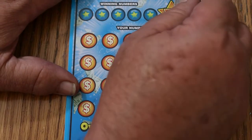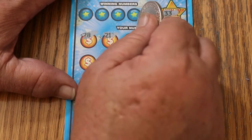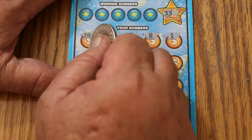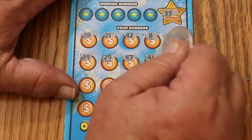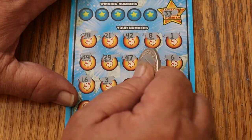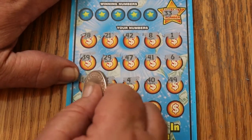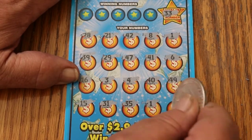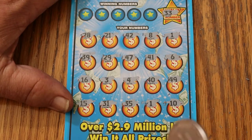Alrighty, ticket 16. Win it all number is going to be 33, 28, 21. 42, number 8, number 1, 39, 29, 47, 41, number 6, 16, 3, 4, 40, 49, 15, 31, 35, number 1, and 10 in the corner. Don't see duplicates, certainly don't see the 33 number.